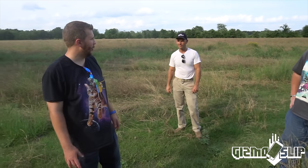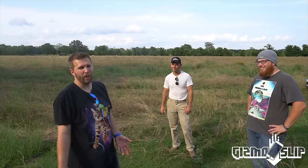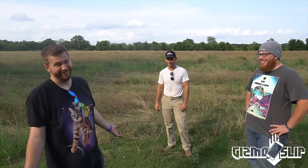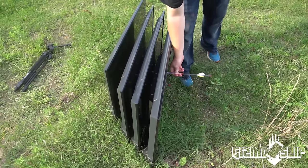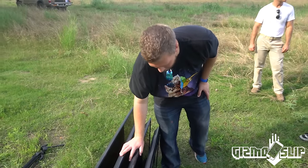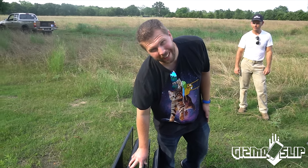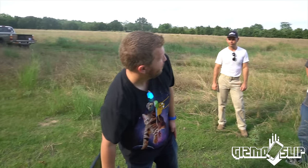All right, so we were originally going to have these TVs recycled, but then we thought, before we recycle them, why don't we recycle them GizmoSlip style? Yeah, buddy. So these were the TVs right here that we shot the world's most powerful crossbow into, and it went through four of them. Pretty awesome. Today we're going to find out how many a grenade launcher and an MP5 can go through.